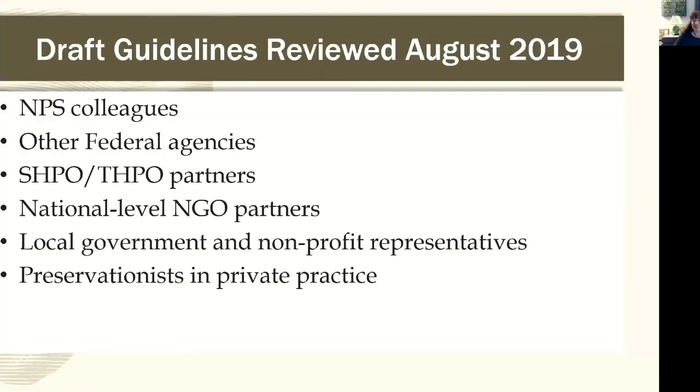By August of 2019, we actually had a draft. We gave that to our National Park Service colleagues for review, as well as to our federal partners such as FEMA and HUD. And we learned a lot through this process. Our state and local partners, our tribal partners, everyone was very good, and I really can't tell if any of you participated in the review. We appreciated it. We wanted to make sure that what we were presenting to the world was A, understandable, and B, relevant. So the complexity and scale of the challenge meant we needed this wider audience for the review.